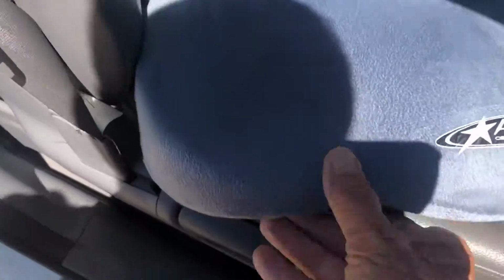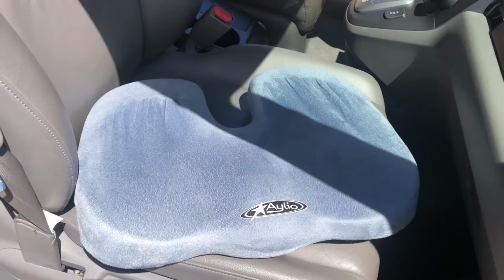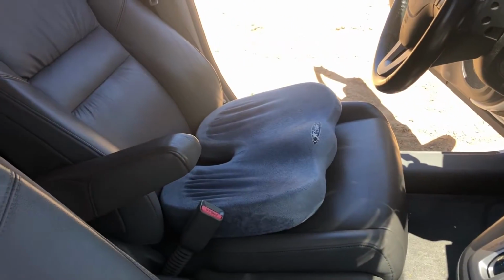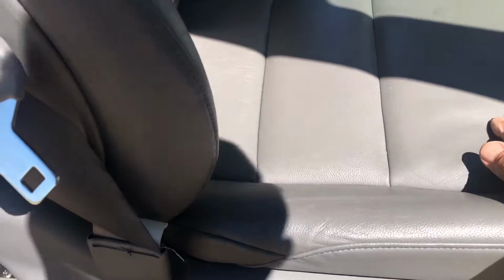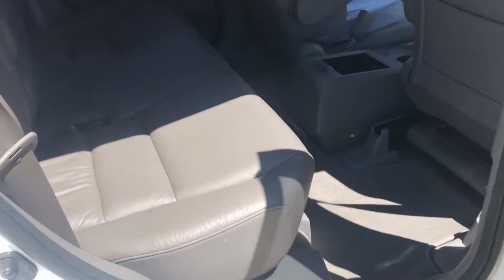Now this Aleo cushion, I use that only for longer trips, not around town. I put it and use it like if I'm going to LA, which is about 90 miles away, because without it, long distance, your butt really hurts. These seats are just terrible for long distance, but around town, they're not bad. The leather looks good, but it's just cheap. That's why I personally prefer cloth.